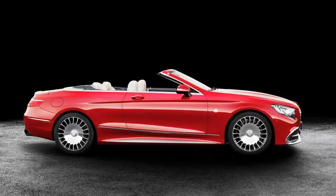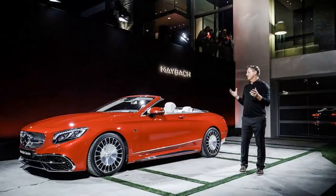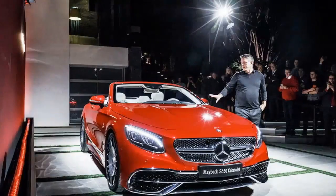not to mention having that other important element of the AMG S65, the 6.0-liter bi-turbo V12 engine that produces 621 horsepower and 738 pound-feet of torque. That's enough power to help the Cabriolet sprint from 0 to 60 miles per hour in 4 seconds, to go with an electronically limited top speed of 155 miles per hour.